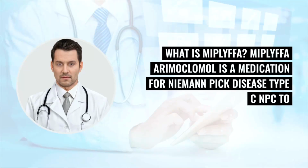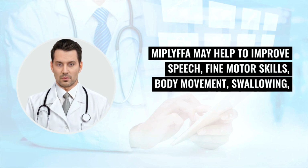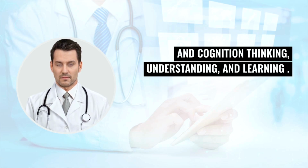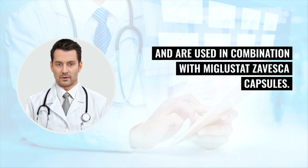What is Miplyffa? Miplyffa (arimoclomol) is a medication for Niemann-Pick Disease Type C (NPC) to improve neurological symptoms and stop disease progression. Miplyffa may help to improve speech, fine motor skills, body movement, swallowing, and cognition: thinking, understanding, and learning. Miplyffa capsules are taken 3 times daily and are used in combination with Miglustat (Zavesca) capsules.